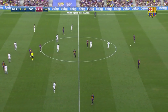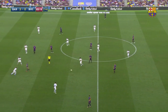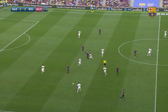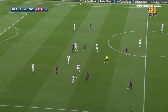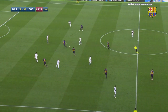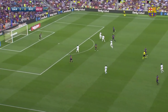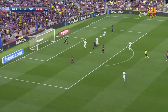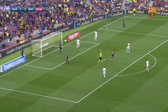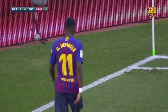Back to Busquets. Longley once more. Will we get another goal? 7 minutes to go. Start picking your man of the match. Perez. Luis Suarez. Good play by Luis Suarez. Dembélé to his right. Dembélé returns the ball in, and it'll be a corner. Dembélé going over to take it himself.